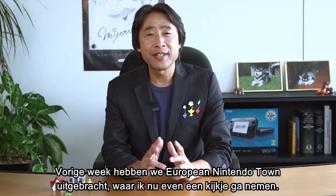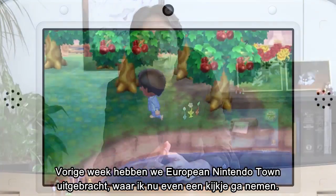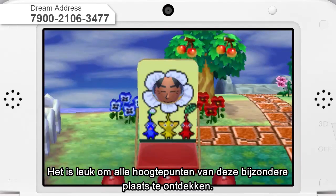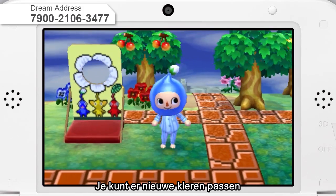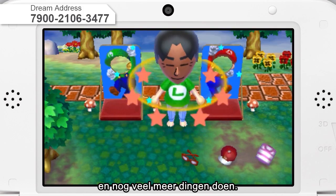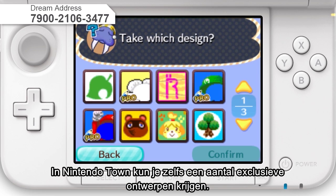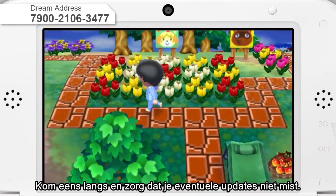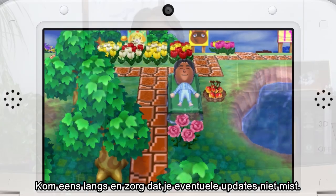We launched the European Nintendo Town last week, and now I'm going to have a short look around. It's fun to visit and see all the features of this exciting place. It's also fun to try out new clothes and try all kinds of other things too. You can even receive some exclusive designs in Nintendo Town. Make sure you stop by for a visit and keep an eye out for updates.